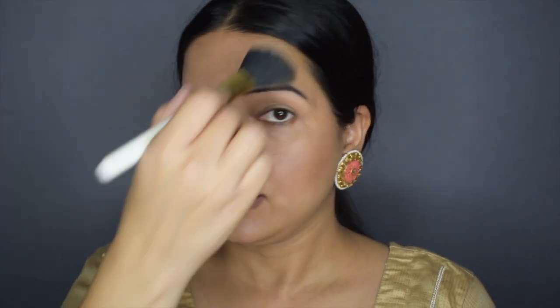I am going to do a very light contour, and for that I'll be taking a powder contour and an angled brush, a fluffy angled brush, and I'll be giving a very light contour, not too much, on the forehead as well if you have a big forehead. And then I'm going to contour my nose, and again I'm going to be applying very little, not a lot. So this is how I'm going to contour my nose. Blush, if you want, you can just increase the intensity of the blush. If you want to keep it simple, you can just keep it very light.